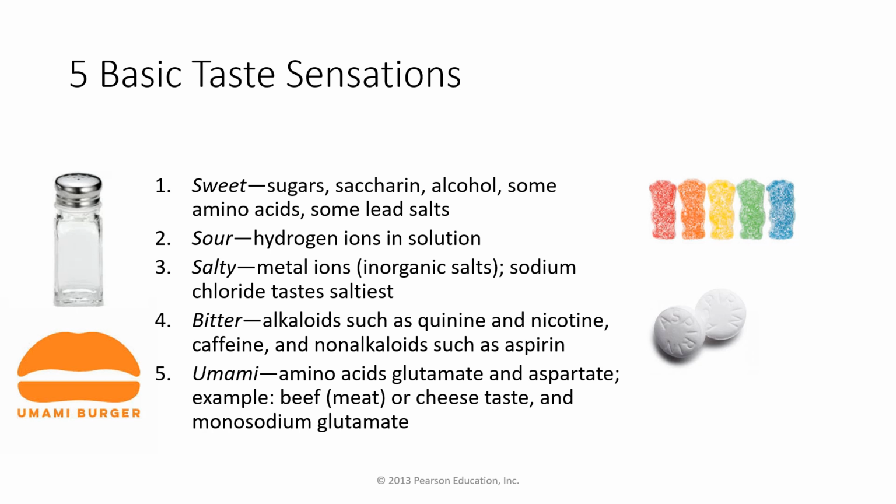Okay. Sour, hydrogen ions in solution, and I put a little Sour Patch Kid over there as an example, kind of sweet and sour. Salty, metal ions, inorganic salt, so sodium chloride tastes the saltiest, so salt is salty, right? But we have other types of salts as well. Bitter alkaloids such as quinine, and nicotine is bitter, caffeine is bitter. Non-alkaloids are things like aspirin is a bitter taste as well.